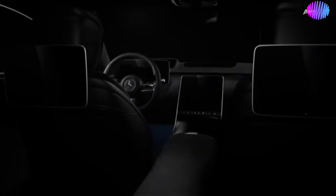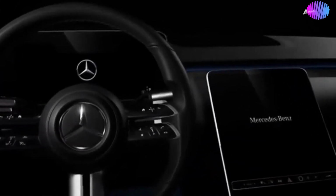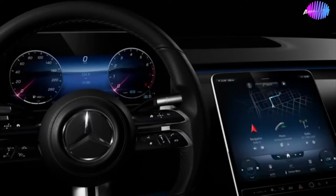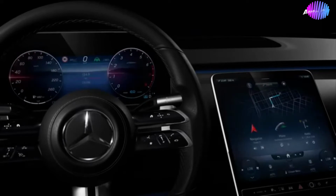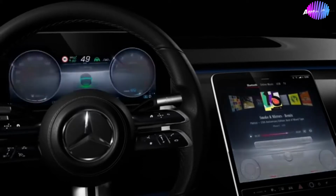This is the new welcome. You'll see that startup animation welcomes you with a calming star pattern. The familiar Mercedes environment now uses a deep 3D effect with the highest aesthetics. The exclusive mode exudes pure luxury and is specific to the new S-Class.